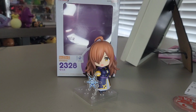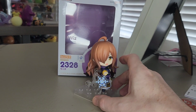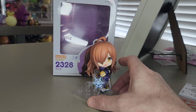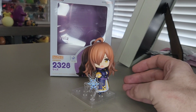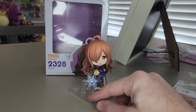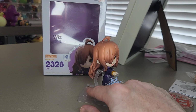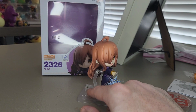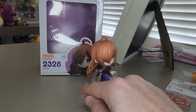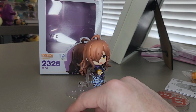I'll be right back. All right, and here she is in the second pose. The action pose I actually like a little bit better than I thought I would. Word to the wise though, you kind of have to put her in just the right position to be able to get both her and the effect piece in there. Because of her long hair, the stand arm ends up taking up more space than I guess they originally thought it would.